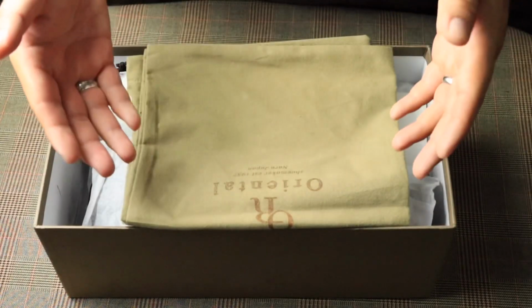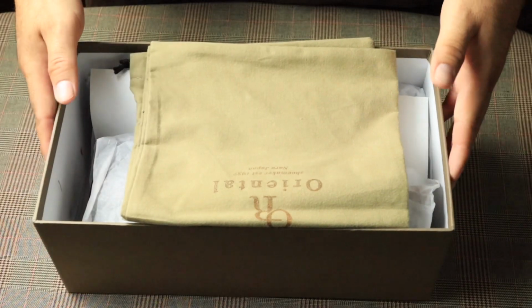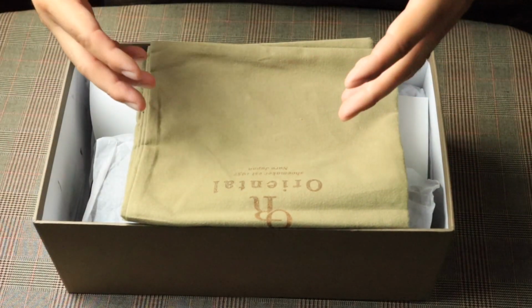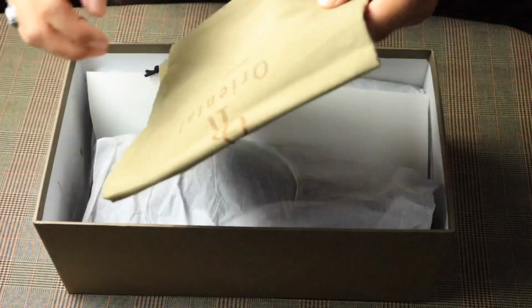Oh, and just like last time, I know a lot of you said you preferred this in-person discussion about the shoes instead of a rehearsed script. So I'm going to do it this way again.